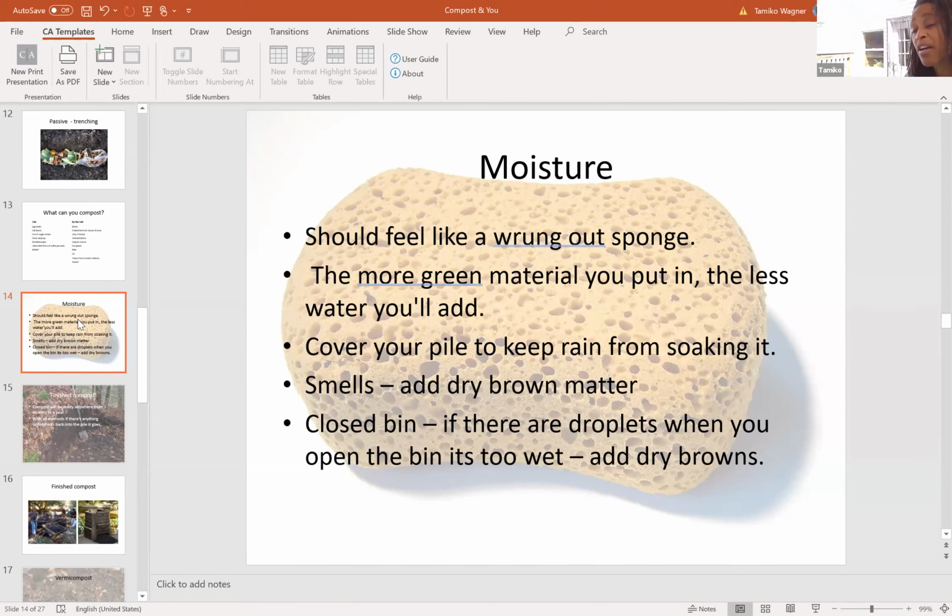You'll want to cover your pile. So if you have a pallet bin, most of those bins are covered or have a lid. But if you're going to build a pallet bin, you might want to consider making a cover for it so it doesn't get too wet. The other thing about a big pallet or a big compost pile being too wet is that it's heavy, right? So that can be bad on your back if you're spending a lot of time moving your compost. Take care of yourselves, gardeners.